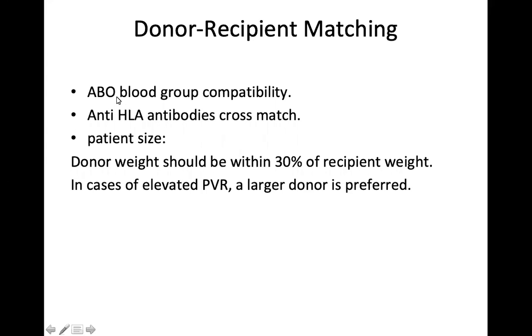This usually depends on blood group compatibility first. That should not be crossed. Another thing is the anti-HLA antibody crossmatch. We'll talk about it later on. And patient size. In general, donor weight should be within 30% of the recipient weight. For example, if you have a 100 kilogram recipient, you will accept a donor 30% above or below this weight. So if the recipient is 100, you will accept from 70 to 130 kilograms.